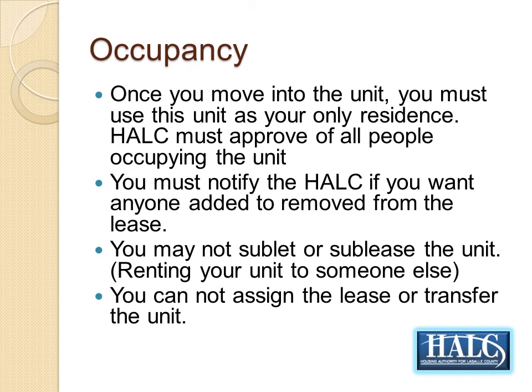Once you move into the unit, you must use this unit as your only residence. The Housing Authority must approve of all people occupying the unit. You must notify the Housing Authority if you want anyone added to or removed from the lease. You may not sublet or sublease the unit, renting your unit to someone else. You cannot assign the lease or transfer the unit.